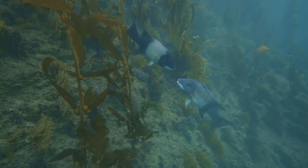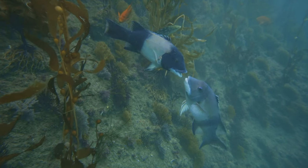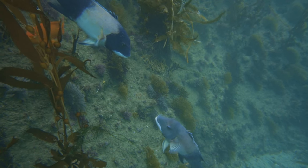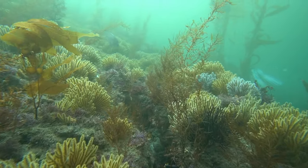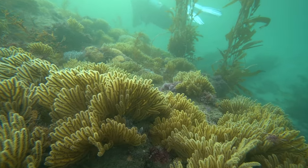And we came across these two male sheep's head duking it out. And here we have some California golden gorgonians with a female sheep's head swimming by right there.